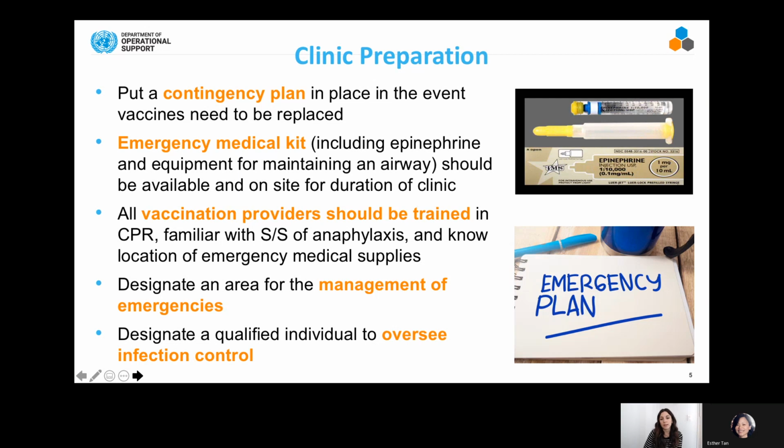And then you also want to designate a qualified individual to oversee infection control. It doesn't have to be a separate person. It could be someone who's involved in the clinic. It could be the manager, or the head nurse or manager for that day. But you want to make sure that they're trained and knowledgeable in infection control, and to make sure that things are being cleaned and needles are disposed of properly. Someone who's just designated to oversee the infection control processes. The goal of vaccination clinics is to reduce the burden of infectious diseases, and we want to make sure that we're doing all we can from an infection control perspective as well.